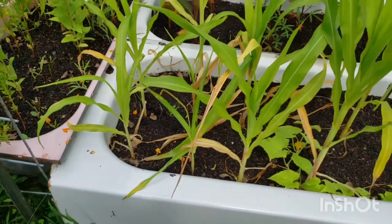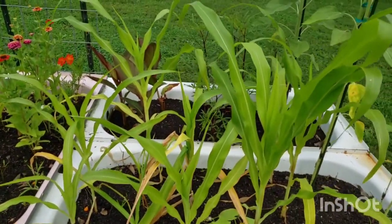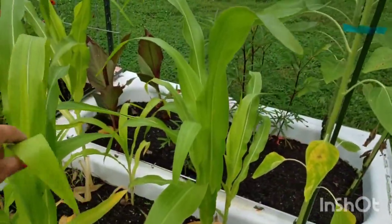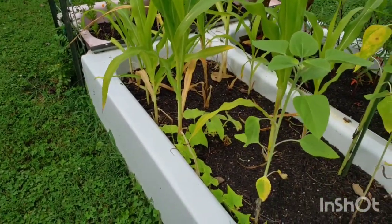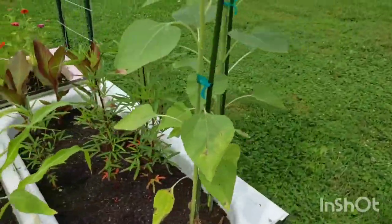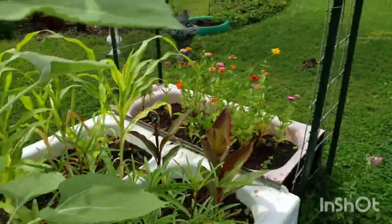Okay, my corn. It looks sad. I don't even know what to say. I'm wondering if, because the soil is great soil, it's what I've used in all the beds, I'm wondering if these metal tubs aren't heating up the soil and almost cooking the plants. I don't know.